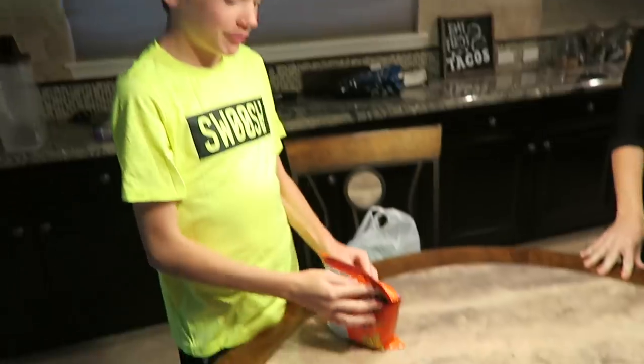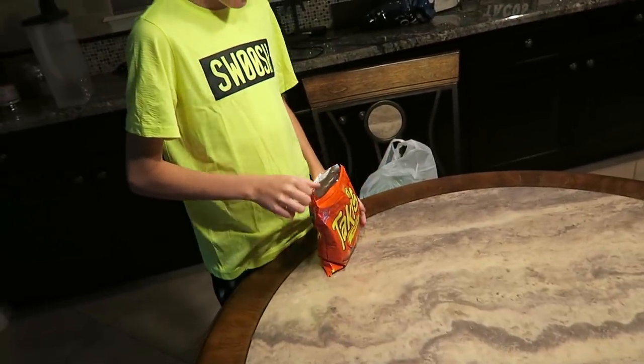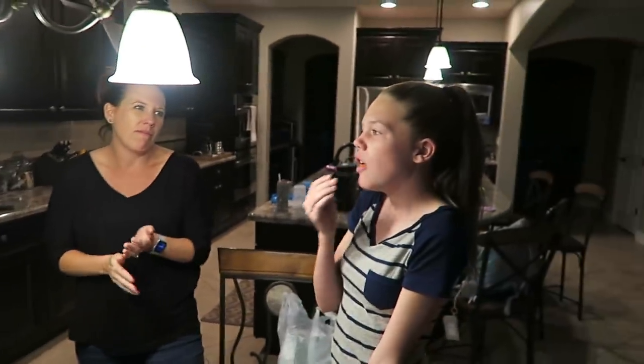I'll bust them open. We've never had it before. They're cheesy and spicy Takis. We'll see how spicy they are. Not good? No. Oh, it's like gross cheese. Not horrible, but I would not buy them again.